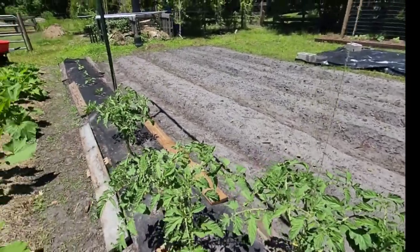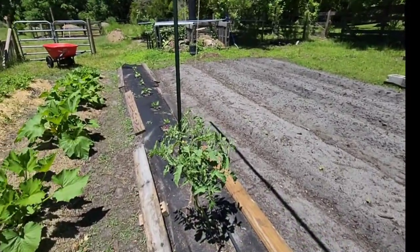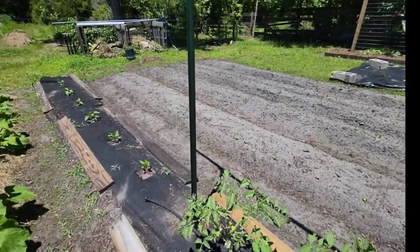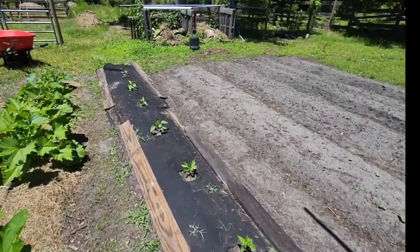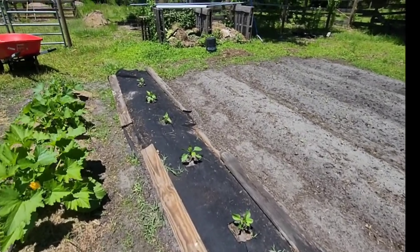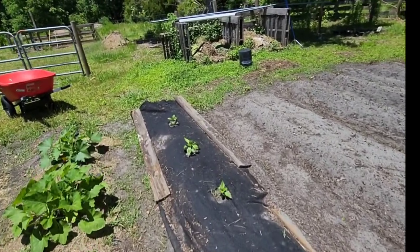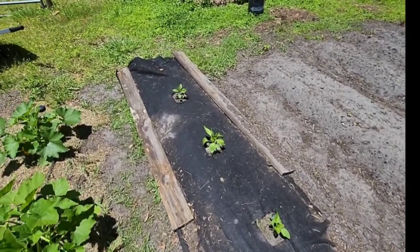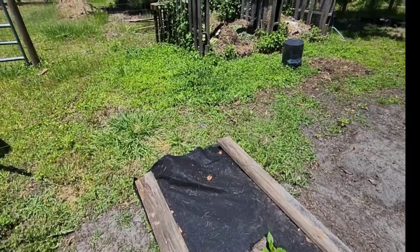Plus it's just fun. Steve and I have been out here together working, even with the boys, and we enjoy it. It's work. It's not easy. It's work, but it's rewarding work. And we come out here every night and we walk through the garden and look, and we get up first thing in the morning and we come look, because everything changes so fast. Everything grows overnight.